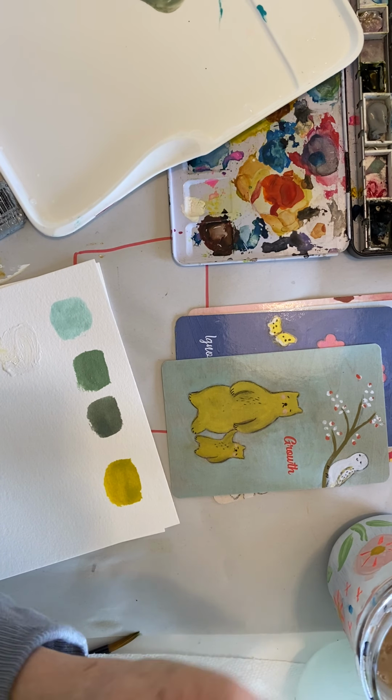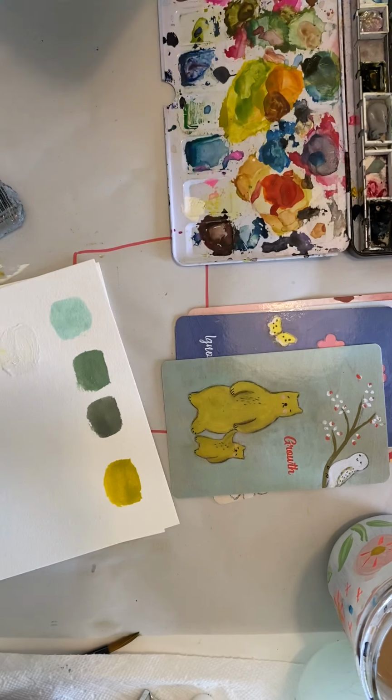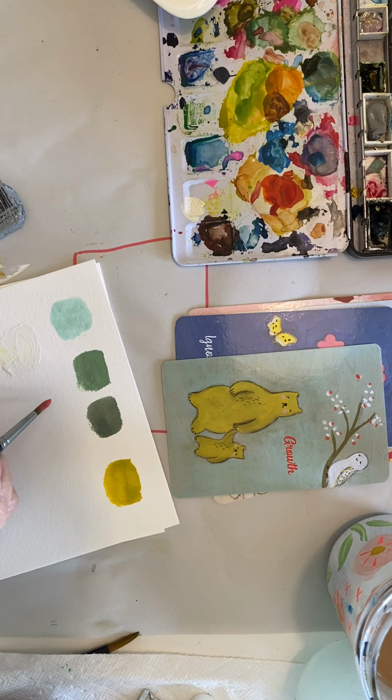Now, the next thing is red. And I'm going to take a little bit of red from here. The red is also in my watercolor paint set, by the way, so you could get it from there too. And I probably would add a little bit of red like this, to show that a little bit of red is nice, but you don't want to put a whole bunch of red in here. So I'm just going to put little dots on there.